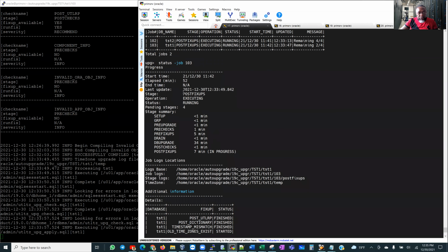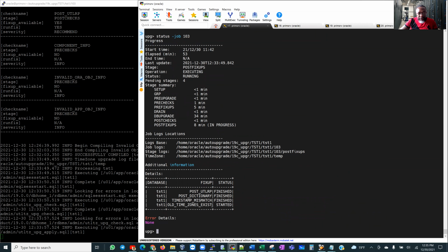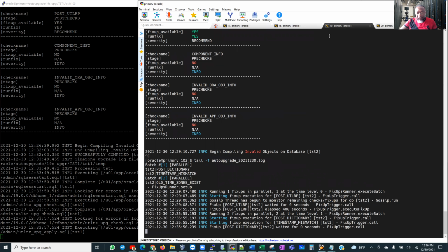And again, if you want, you could look at the status of that job to see where we are. We're still doing time zone. So it's pretty cool, I mean, it gives you the timeline. And when the upgrade finishes, of course, there's going to be a summary of how much time it took per each task. But generally speaking, the database upgrade portion is what takes a considerable amount of time. And of course, upgrading a database is all about upgrading the components. And we are going to check those components after the upgrade is finished to make sure that everything completed.